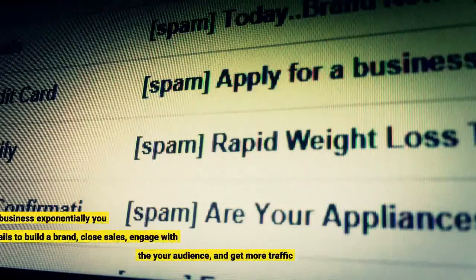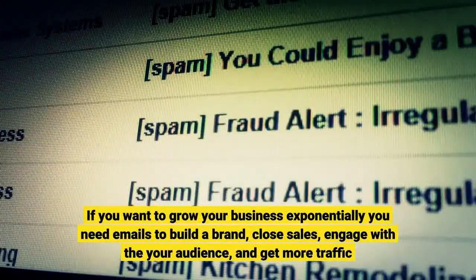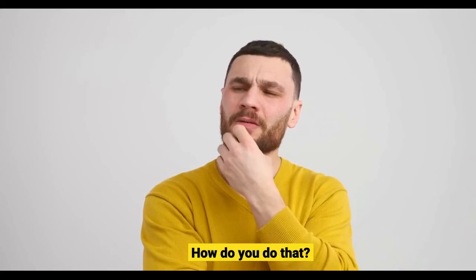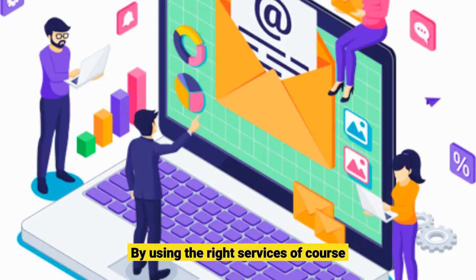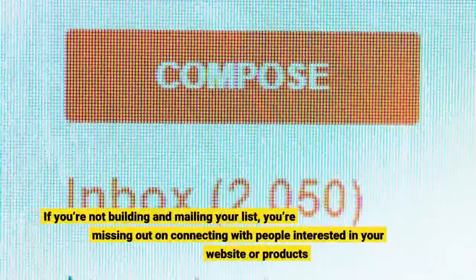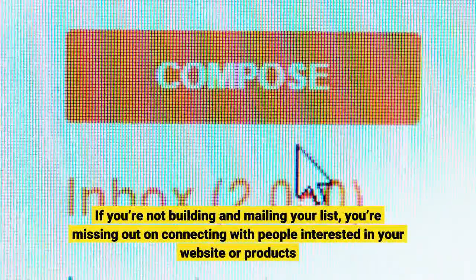If you want to grow your business exponentially, you need emails to build a brand, close sales, engage with your audience, and get more traffic. How do you do that? By using the right services, of course. If you're not building and mailing your list, you're missing out on connecting with people interested in your website or products.